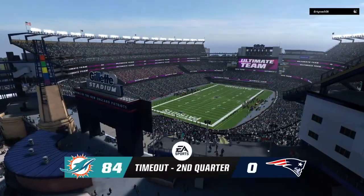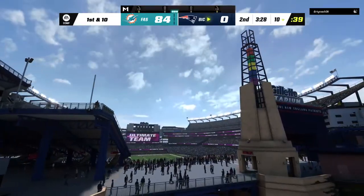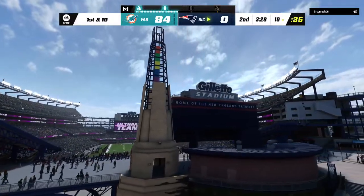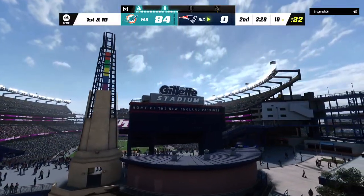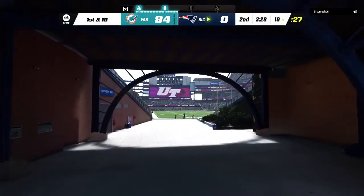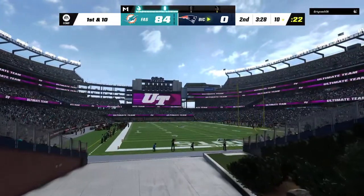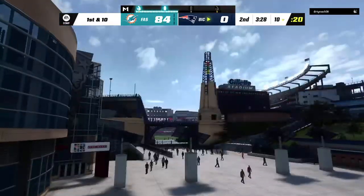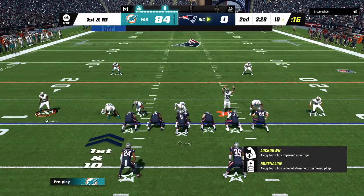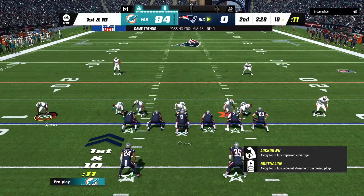Now the Dolphins will use the last of their timeouts. And with that, they're now out of timeouts. And still plenty of time remaining here in this second quarter. New England with a first down as they begin the drive. And they've sort of lost their way, partner. How do they recalibrate and get this proverbial train back on track?